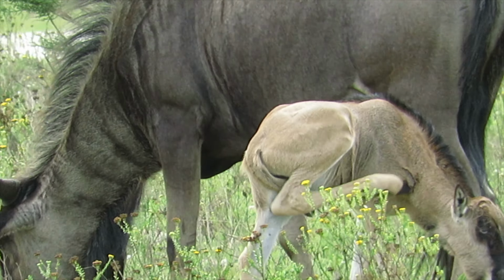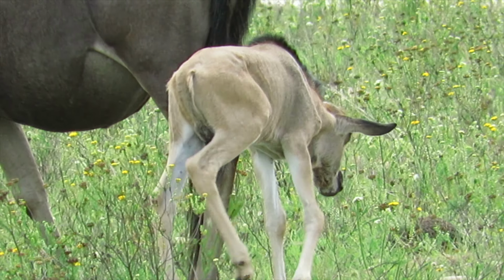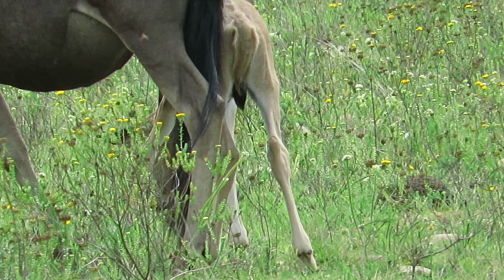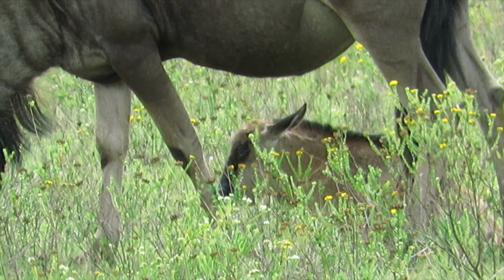When they migrate, they do not migrate because they don't like the sitting area. They migrate because of the availability of the food, which means they will be following the rains. Then you'll find the wild.